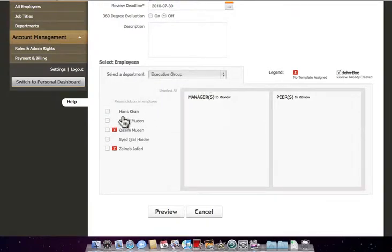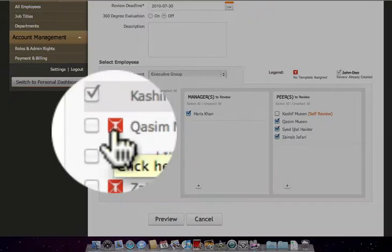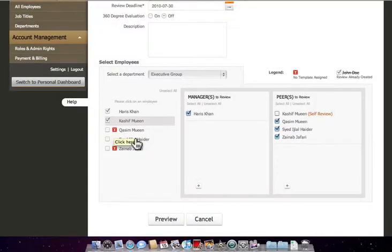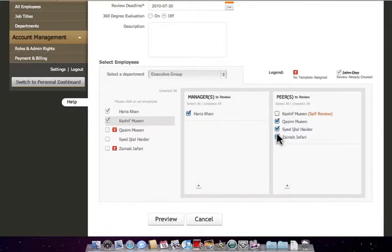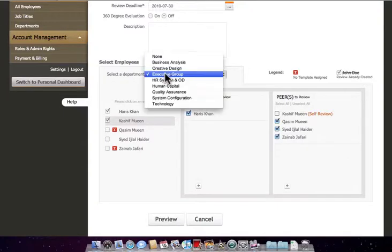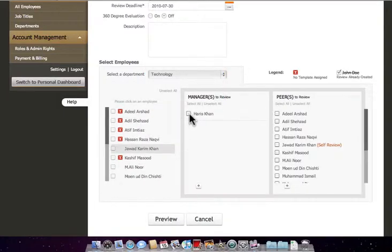I'll pick a few individuals from here. You can select managers and peers. You will also see icons which will give you an indication that this particular gentleman did not have a review template assigned to him, so his review cannot be automatically created. If you see a cross, it will tell you that this particular employee has already been reviewed in that review time period. Let me go ahead and pick a few others from different technology groups.